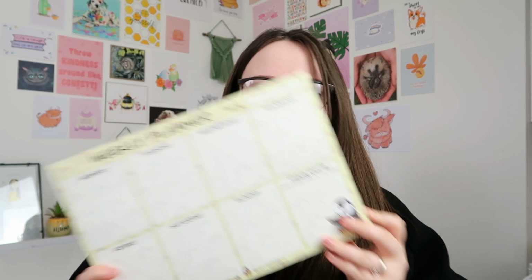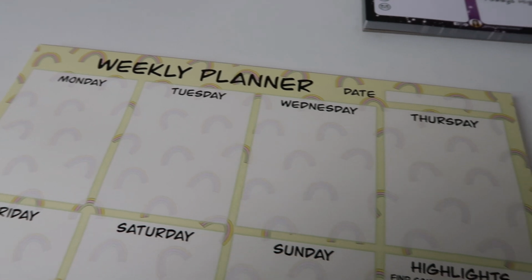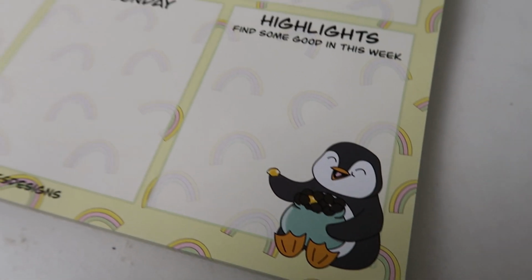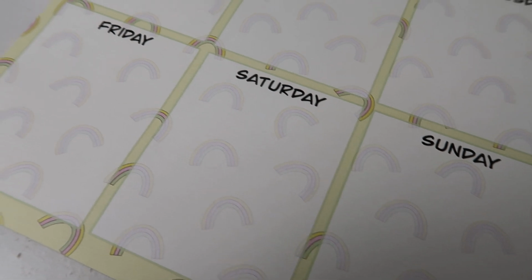So the first thing is the weekly planner, and I'll do a little off cut, what are they called? When you show another bit of video. I'll do an overlay video showing you this properly. But it is a weekly planner and it has Monday through to Sunday, and then it's got a little highlight section for you to look back on your week and find the good things, because that's what the collection is all about. It's reminding you that even though some weeks are rubbish, I'm definitely feeling that this week, looking back on that week and realizing what was good.